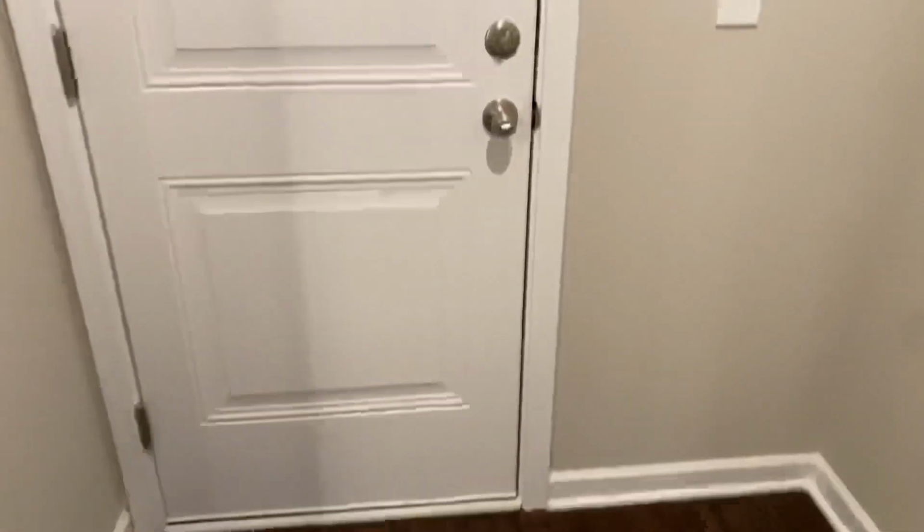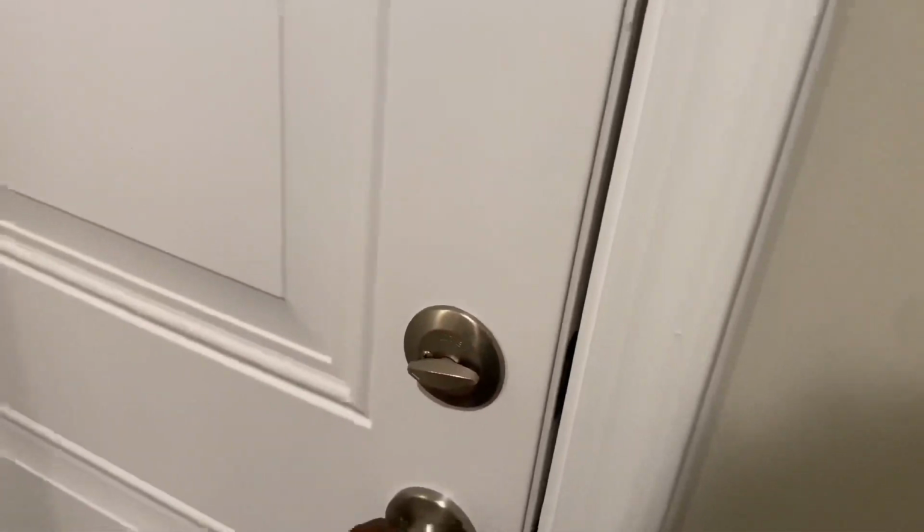And then this is the garage over here. It's a two-car garage. This is the garage. So yeah, that is the house, you guys.